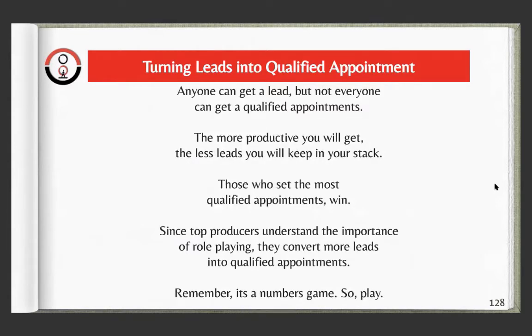Turning leads into qualified appointments. Anyone can get a lead, but not everyone can get a qualified appointment. Remember that. They can actually purchase leads, but not everyone can turn the leads into a qualified appointment. The more productive you get, the fewer leads you will keep in your stack. We spoke about that last week. Throw away leads that are not highly motivated and ready to do something in the next 10 business days. Those who set the most qualified appointments win.